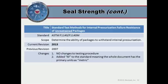So another test method I want to emphasize is the internal pressurization failure resistance of unrestrained packages. It's also known as the burst testing. The standard is ASTM F1140/F1140M. The current revision is 2013. Previous revision is 2007. There are no changes to the testing procedure. They added M, as I mentioned before, to make it such that the primary unit is in metric.